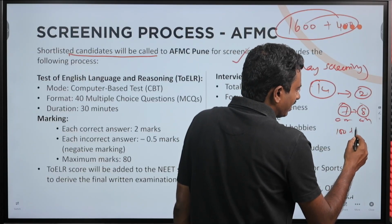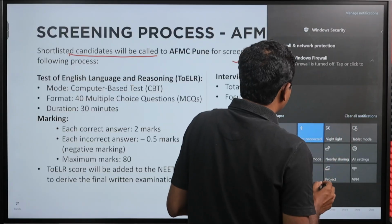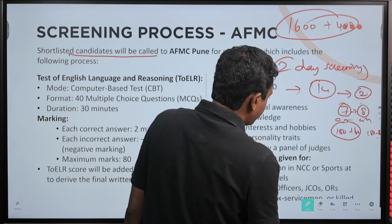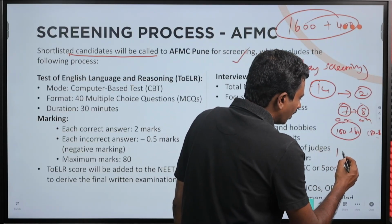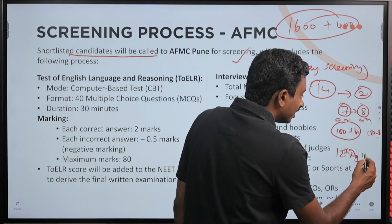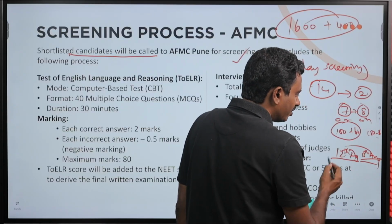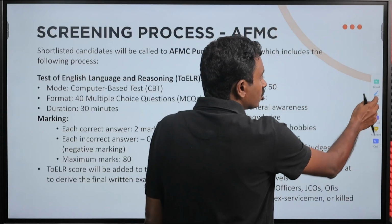150 to 160 people in a batch. Here 150 to 160, they will spend 2 days. Let us say for me, the entire screening starts on 12th of August. Then 13th of August again, I will have to be there. 12th it will start, 13th again I have to be there. 2 days minimum there will be screening. So be ready for that.